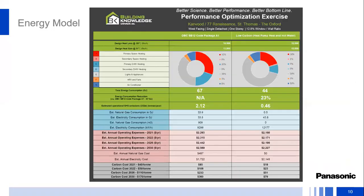What we'll get into now is Greg will get into the energy modeling part and really compare the two designs. This is the meat of the presentation. If you haven't been paying attention up until now, this is where it kicks in, and you really want to start looking at this and enjoy. Go ahead, Greg.